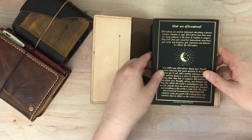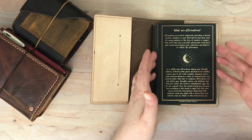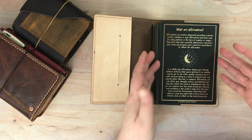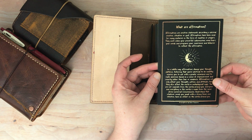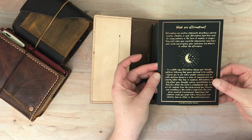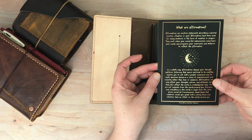But if something doesn't appeal to me when I pick it out of the deck, I will just put it back and pick another one. So this says, what are affirmations? Affirmations are positive statements describing a desired emotion, situation, or goal. Affirmations have been used for many centuries in the form of mantras or prayers. They work when your powerful subconscious mind hears your words and programs your experience and behavior to reflect the affirmation.